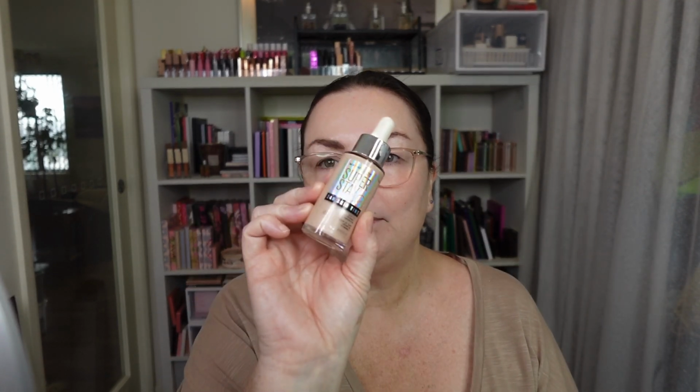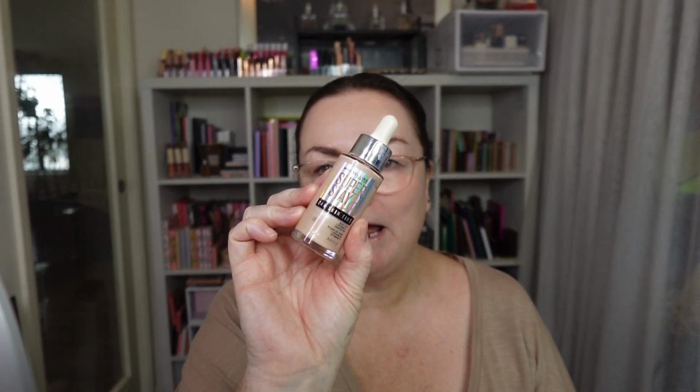Okay, we are comparing these two foundations today. The Laura Mercier Real Flawless Weightless Perfecting Foundation that has gone viral, and the Maybelline Super Stay 24-hour Skin Tint. Both of these products claim to have skin enhancing technology in it, skincare benefits. So we'll compare the difference, do a side by side and see how they look at the end.